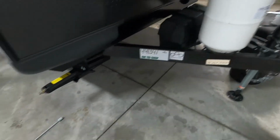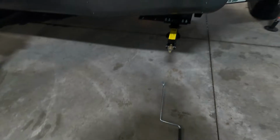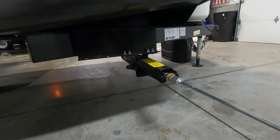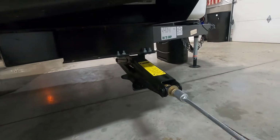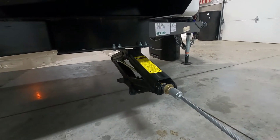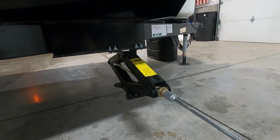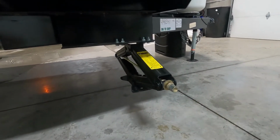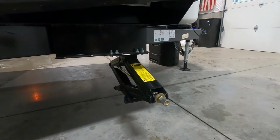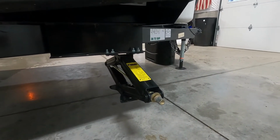After you get your unit level, next thing you do is stabilize it. On all four corners you have stabilizer jacks with this 3/4 inch hand crank. Simply bring them down. You can use an impact driver or a drill gun with a 3/4 inch socket on the end, and run these down in a matter of seconds. But I recommend if you do that, slow down when you get to the bottom. Remember, these are stabilizing jacks, not leveling jacks. You're only going to want to bring these down until they're taut and stabilizing the unit.